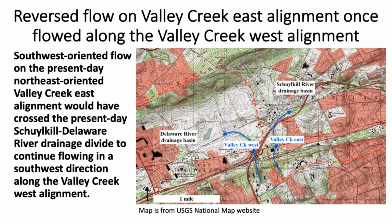Now, here is the drainage divide again between the Schuylkill River drainage basin and the Delaware River drainage basin. And I showed you the valley that extends between Valley Creek East and Valley Creek West. So with this, if the southwest-oriented water continued through the Chester Valley and it was eroding the Chester Valley down, what would have created the drainage divide would have been headward erosion of the Schuylkill River Valley across the Chester Valley.